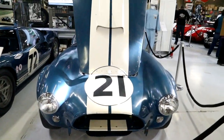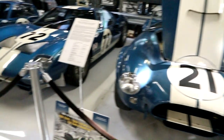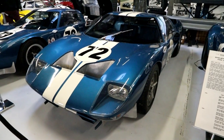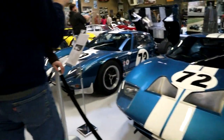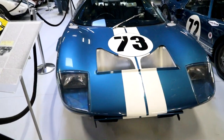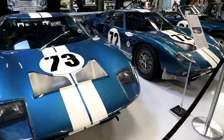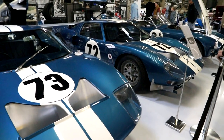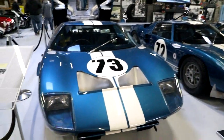All right, so here you got a 289 FIA Roadster Cobra. Another GT. Then next to it, yeah, I did see that. Is another GT40. So that's cool. Now I'll take it to the last one.